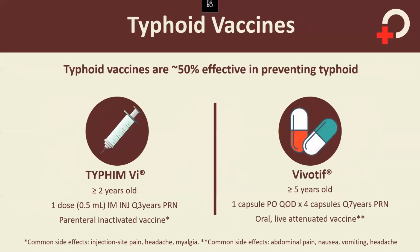Now, in terms of typhoid vaccines, again, comparable efficacy to the combined hepatitis A and typhoid vaccine for typhoid, which is about 50% effective in preventing typhoid. And so again, that's a reason why we want to immunize, but we also want to educate on the boil it, peel it, or forget it. So for typhoid, we have 2 vaccines that can be used.